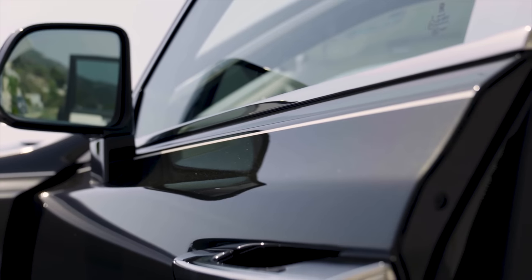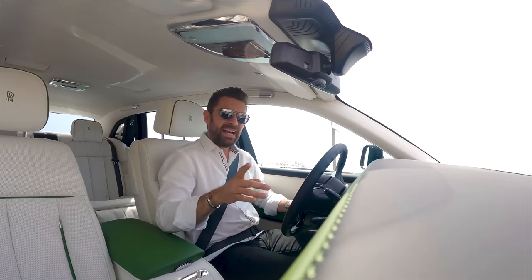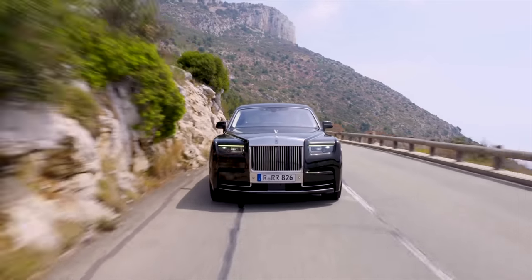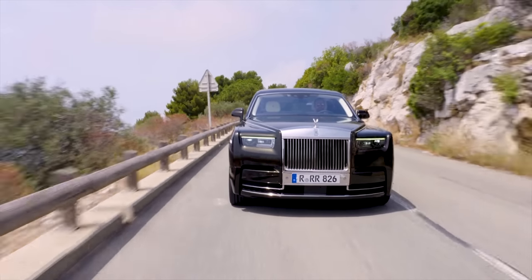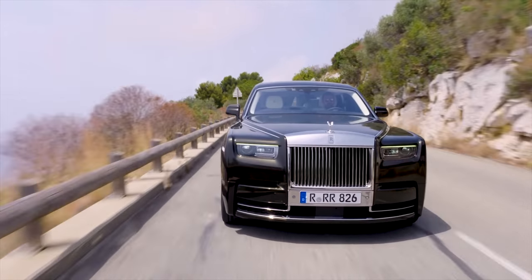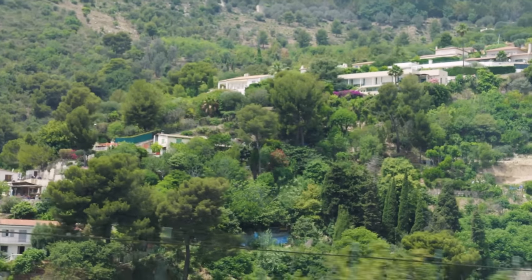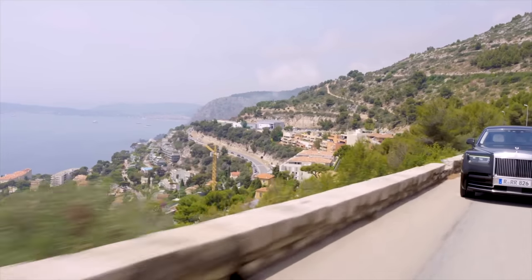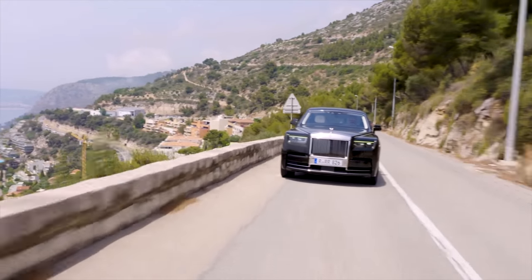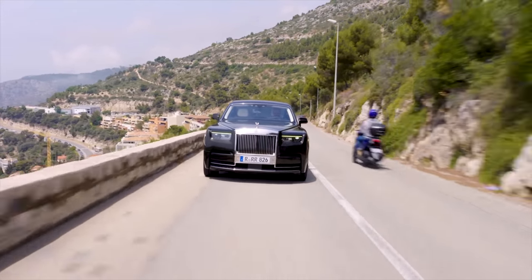When those soft close doors suck shut, it's kind of like putting AirPods in, in that it isolates you. It's like being in your own personal vacuum. It just shuts out the world. And that's not me just trying to convey what it feels like. It actually feels like that. Due in part to, wait for it, triple glazing. You heard that right. Triple glazing.